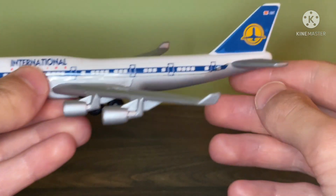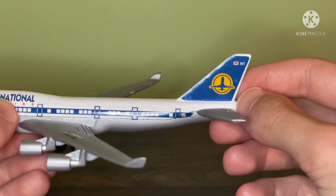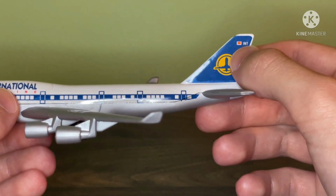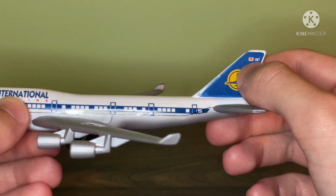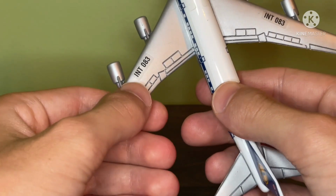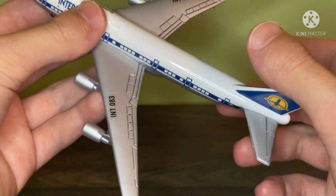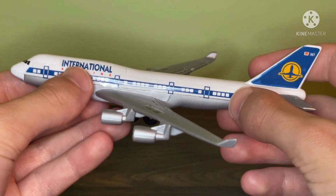On the back of the plane, there is no registration number or anything, but the tail looks really similar to the Lufthansa 747, with the yellow circle with the plane in it, that logo. Then there is the INT, which I'm pretty sure stands for International, and I'm not sure if that's a flag. Might be a flag, but I don't know what flag it would be. Then on the wings, there is the INT, which would probably stand for International, and then 083, which might be a registration number for it. It's pretty interesting. Some 747s actually come with a sticker on the tail. Not the tail, the wings.